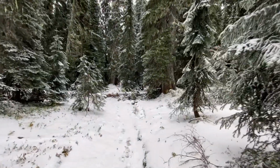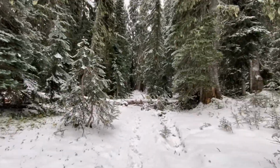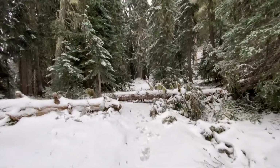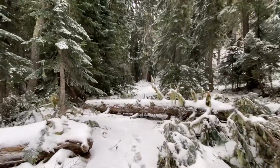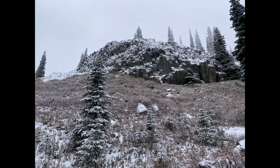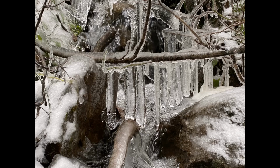That's about 1:50 right now, so we have plenty of daylight to make this hike happen. Things are playing out very nicely at this point.